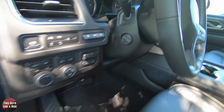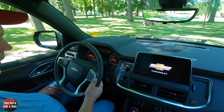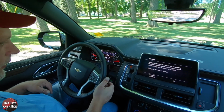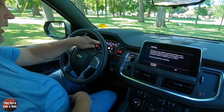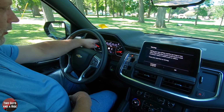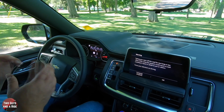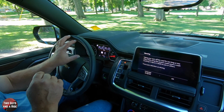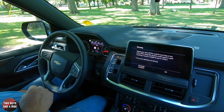All right, let's step in. All right, so it is a push start. I like it when the dials go up and down like that. All right, so up here you do have an analog tach, and then you have your miles per hour gauge right here, and then of course in the middle you have your digital driver's information screen, which I absolutely love. It's beautiful, and we'll get into that more on our interior detail review of the driver's information screen and the infotainment center. If you want to see that, click on the link above.